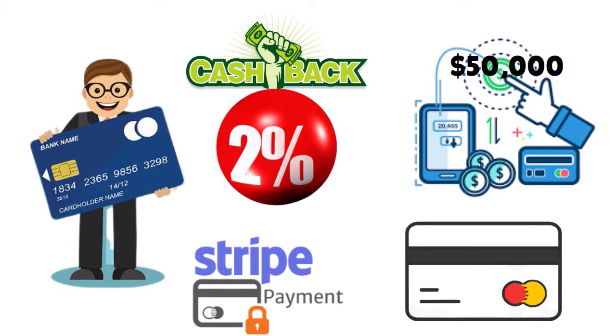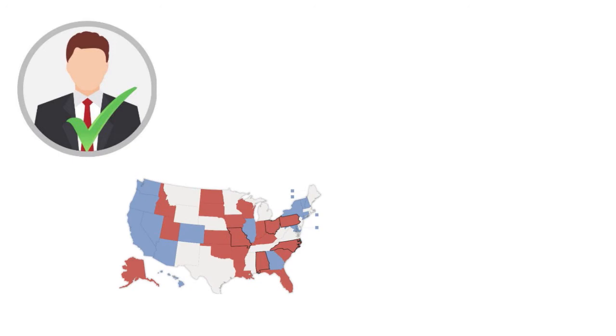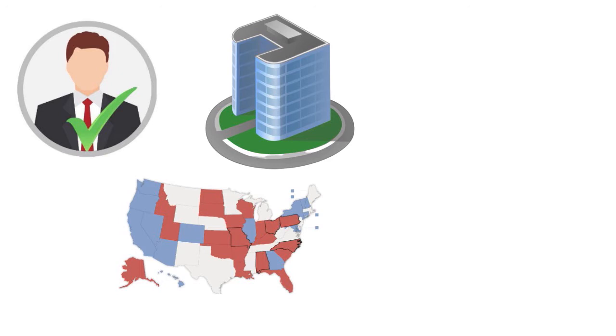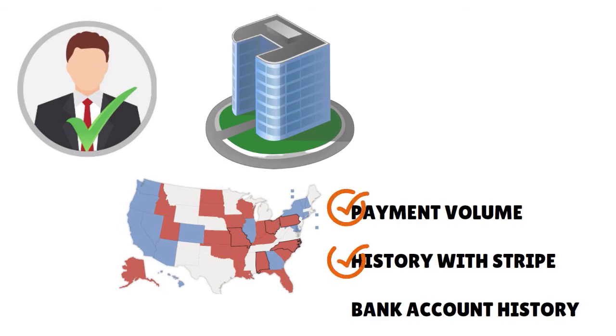And the thing here is that, for the Stripe corporate card, to be eligible, we have reached out to Stripe, and they're pretty flexible in terms of eligibility. They just want to make sure that your business is based in the United States, and that's it. The company does state that several factors play a role in whether or not a business qualifies for the card. Considered factors include your payment volume, your history with Stripe, and bank account history.